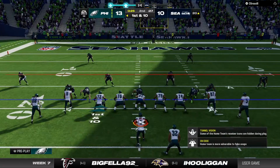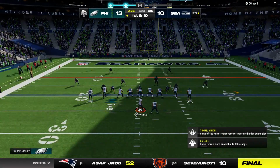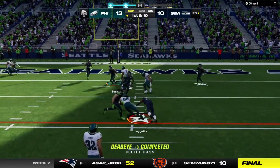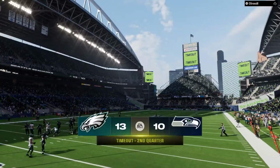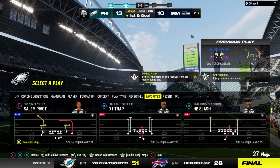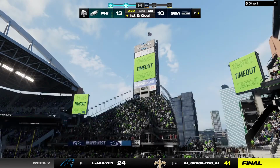Yeah, they had an opportunity there, and they weren't able to capitalize on it, and that's something that could come back and haunt them later. They're begging their defense now to keep them from scoring before the half ends. The Eagles are going to take the first of their timeouts as the clock will stop with 20 seconds to go in the first half.